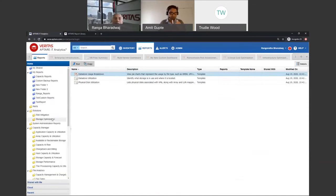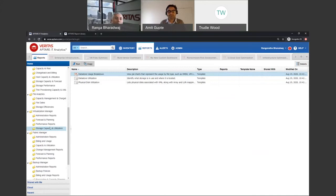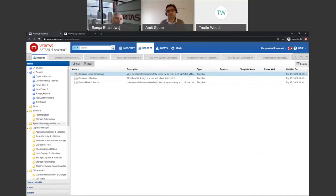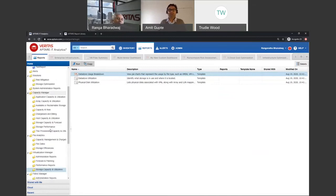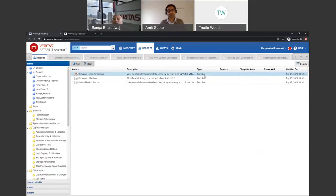So you can see that there are reports for each category. So there is cloud and on-prem. They are reports, but you're looking from a capacity perspective, or a risk mitigation perspective, or storage optimization perspective, and so on. There are multiple reports available, and within those reports there are templates. These are out-of-box reports that you get straight away.